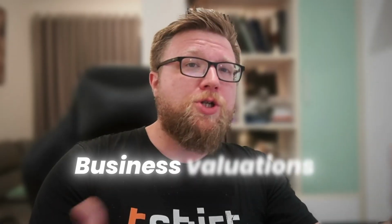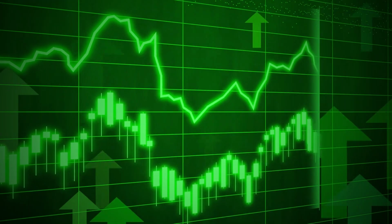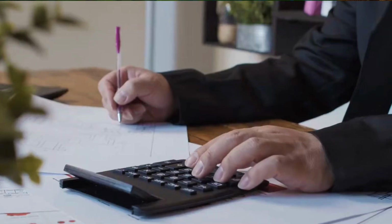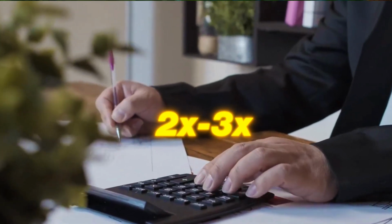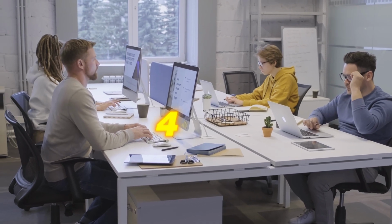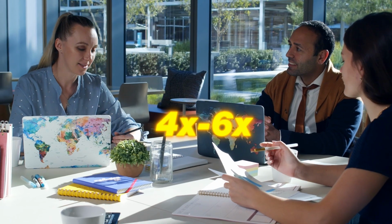So business valuations in general are based on multiples of annual profit. A lifestyle business is typically going to sell between 2 to 3x of its annual earnings, whereas a strategic, more scalable business might command 4 to 6x multiples and sometimes even higher. The difference isn't just revenue size, it's the actual structural positioning, the systems inside of the company that really matter. Let's get into the 4 frameworks here.